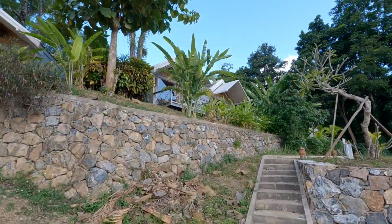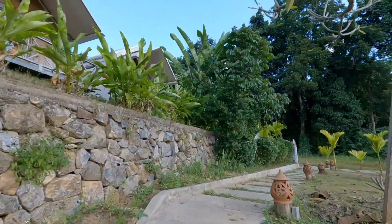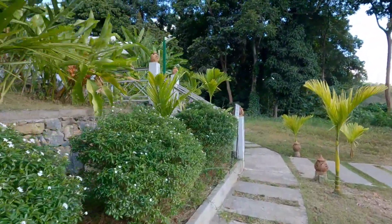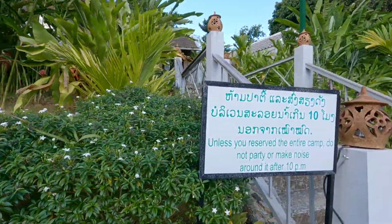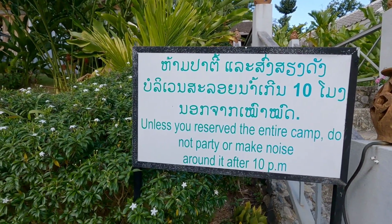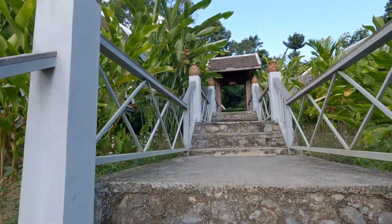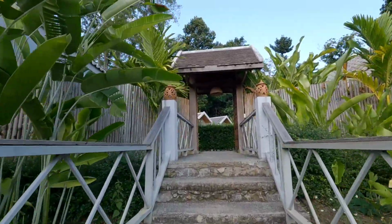Let's have a look at the bungalow house. Unless you reserve the entire camp, do not party or make noise around it after 10 p.m. That makes sense. I mean, you're in complete nature. Why should you do party here? Let's see what's inside.